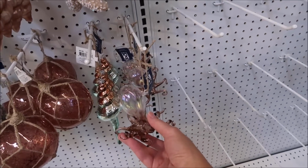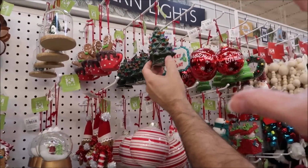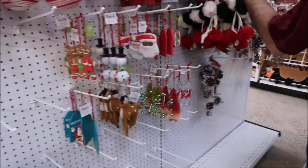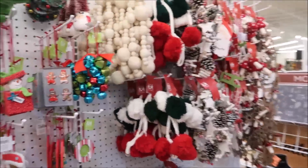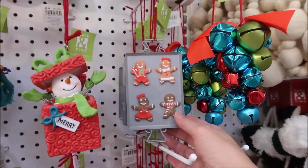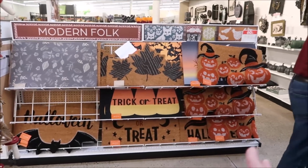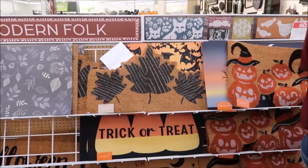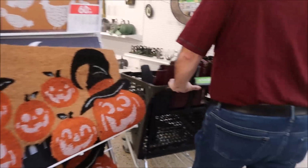Ooh, look at this. Hold on. Oh, I've got one like that, but it's smaller than that. Heavy too. Yeah, it's smaller than that. This is cute. Like a cookie sheet with cookies. This is what I was wanting to show you, is all this Halloween. Okay, why don't you go down that way? Yeah, we can look at the Halloween stuff.